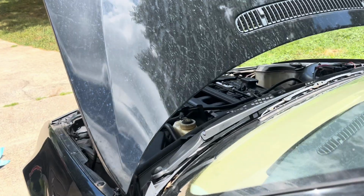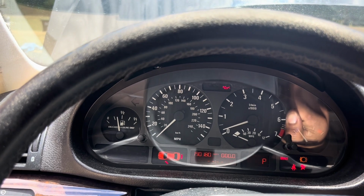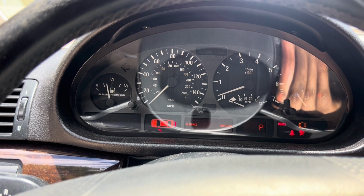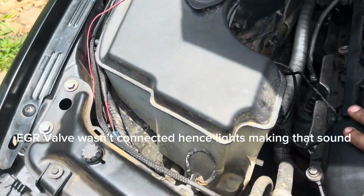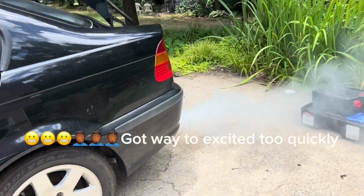All right, we got the battery hooked up. Let's see what she do. Moment of truth. All right. 3, 2, 1. No way. No way, yo. Oh man. Uh-oh. That's not good.